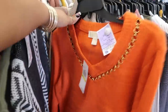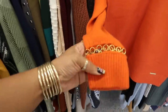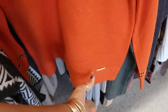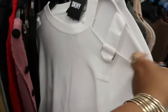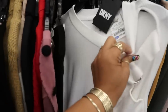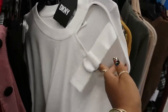Here go a Michael Kors sweater with the gold rings around the neckline. It retailed for $110. It's $40. Oh, even the sleeves has it. Oh, that's different. DKNY. That's the shoulder. It has the opening with the buckle. This is $30. Nice material. I'm just not too big on that shoulder with that buckle.